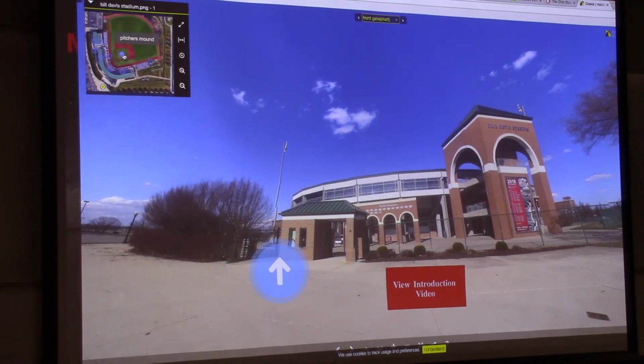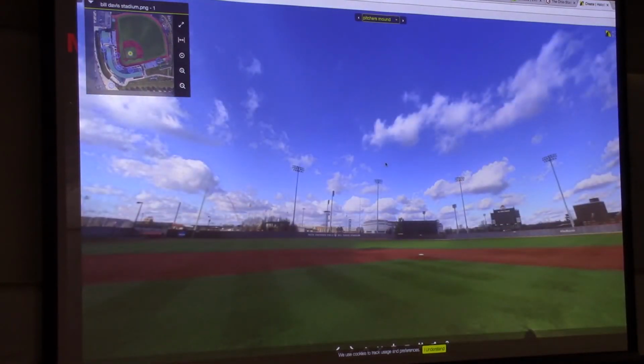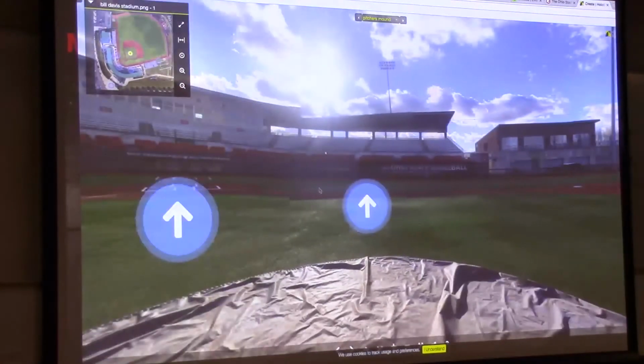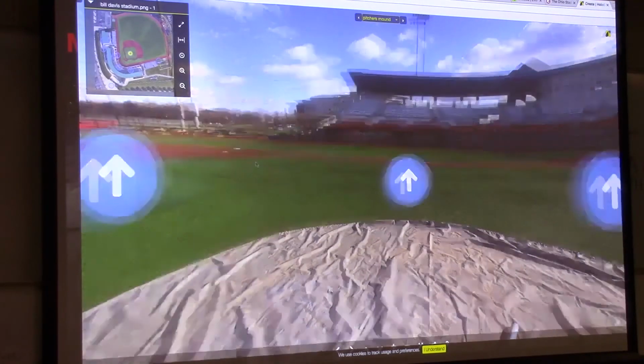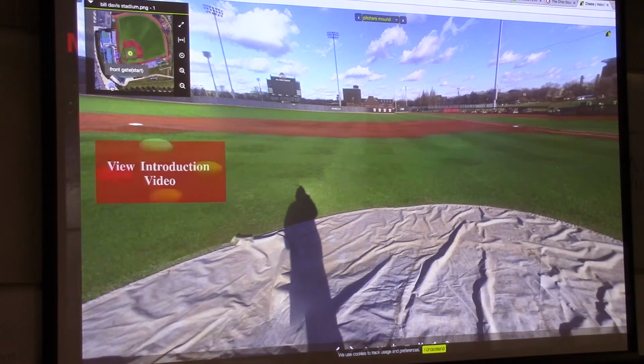What I thought was really neat about the way he did it was that one of his ways of navigation was that from the pictures, it could take you to different locations: the clubhouse, the bleachers, the weight room, and the bullpen. Let's start now.